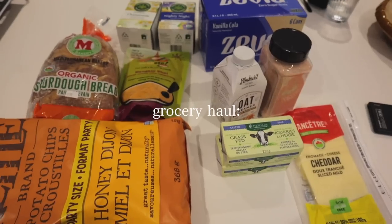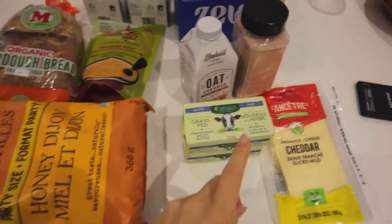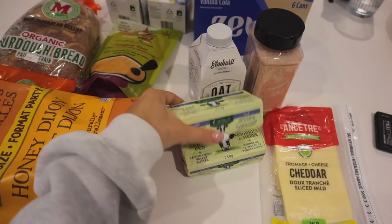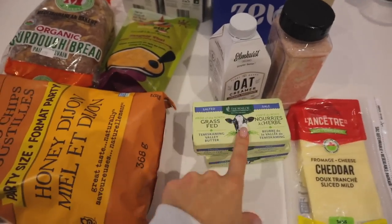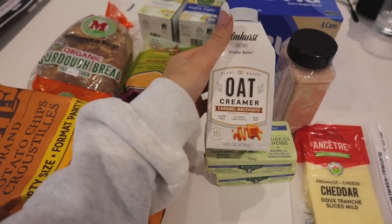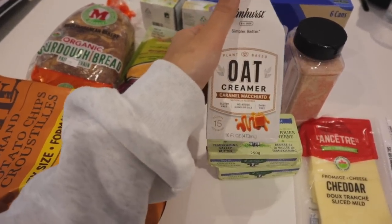So let me give you guys a bit of a haul. So here is the little grocery haul. We have some organic cheddar. We have some grass-fed butter. So got two of these because we go through butter pretty fast. Joel literally just eats it like that. And then I got this oat creamer that I decided to try. I've never had this before, but it looks so good.